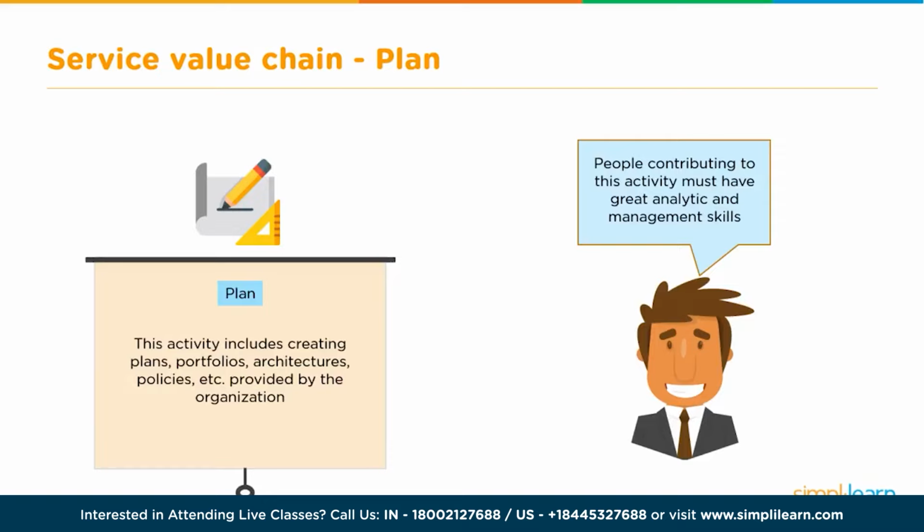Now, people contributing to these activities must have great analytical and management skills. There should be clear visualization of the services end to end, like the principle we mentioned, having a holistic approach. Unless I have a holistic picture, a bird's eye view, I cannot understand what service is being delivered and what value it is going to create. So this full picture of services end to end has to be visualized. That is the reason plan is on the top like an umbrella. One has to understand that very clearly.